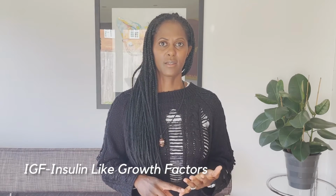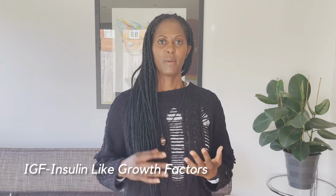Whey increases your blood insulin levels, which is spiking your blood sugars, and casein is increasing your IGF-1, your insulin-like growth factors, which is not good. If you have an increase in those, and you are susceptible to it, you're going to have an increase in acne, hormonal acne.